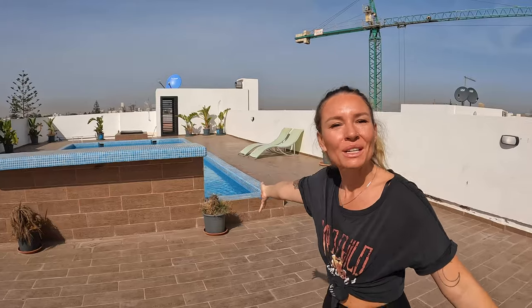There's one more thing we want to show you though. So the best part of this apartment, because we've been here all week, is that we have access to this rooftop pool, which has been very refreshing, especially in this hot Moroccan weather. I really should have brought sunglasses up here though. I should know better by now.